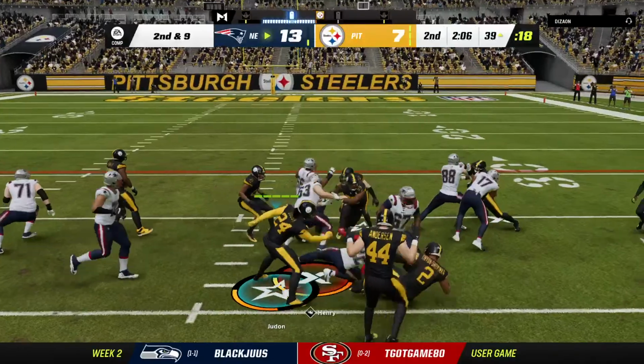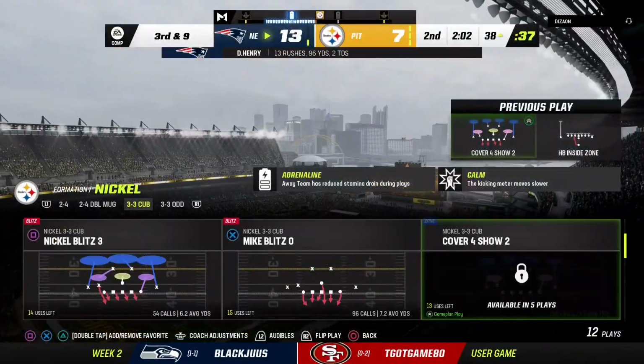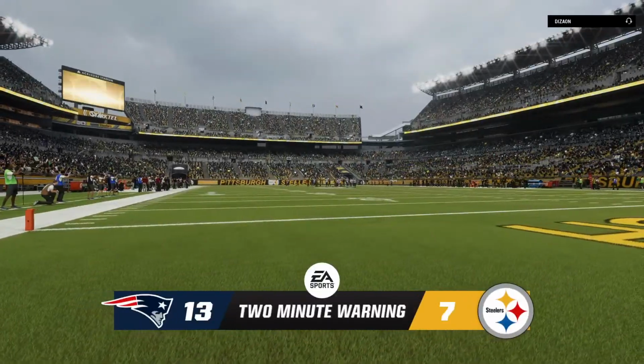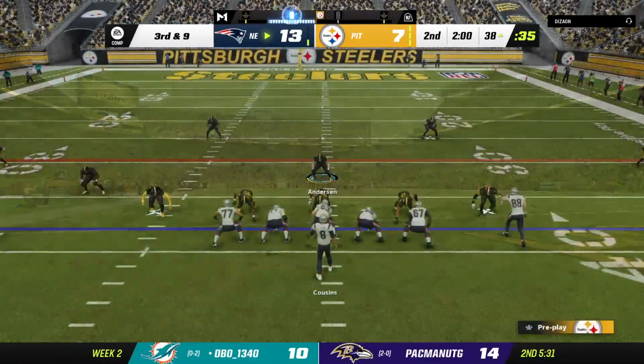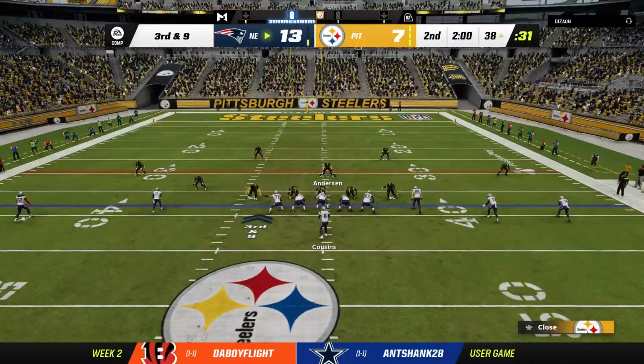Second down, they go again with Henry. And not able to break away this time as they're going to stop him right around the line of scrimmage. No gain on the play there, so that doesn't help. Now they're looking up at a 3rd and 9 situation. They'll come to the line here needing 9 yards to pick up the first.